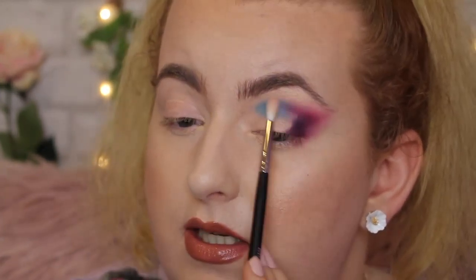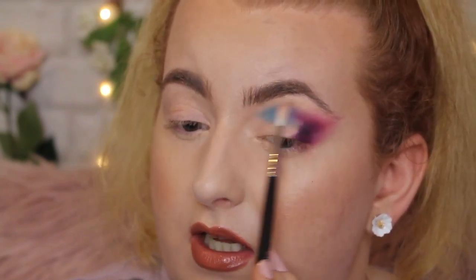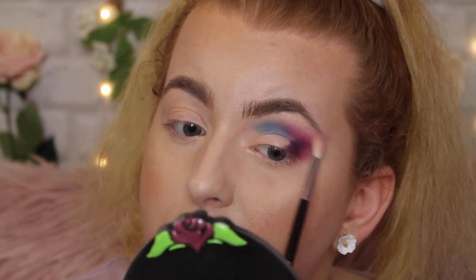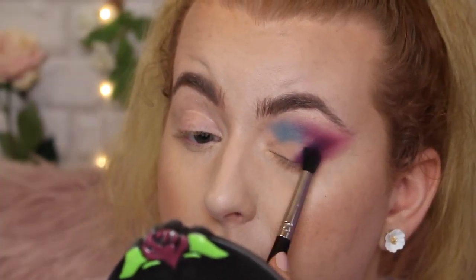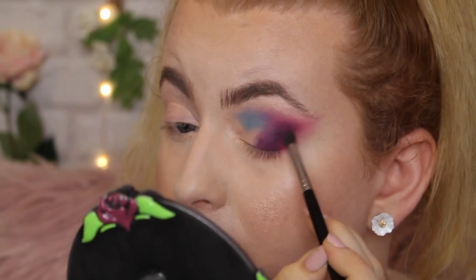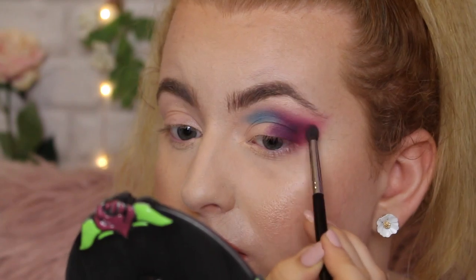I don't know if this is going to work. I guess I could have just used the Haunted color to do that, but I wanted it to be more of a natural gradient, if you know what I mean, because that is quite a dark purple. Just taking a clean blending brush again and just trying to blend the edges with the color itself. Man, this is a real two-tone look right now. I'm gonna try and blend this purple a little bit over so it looks like it's more blended in with the blue.